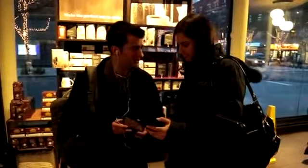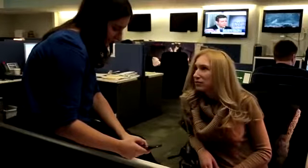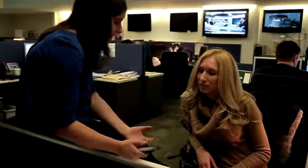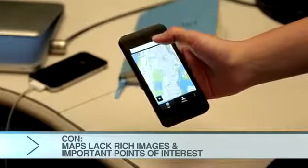Can you get a cool wallet case like this? No, but you can get this cool battery pack. What about the map situation? Yeah, that's got its own set of issues as well. Unfortunately, it doesn't have like a 3D view like Google Maps, and also it doesn't find all those points of interest, so I couldn't find a restaurant and I couldn't find ABC News yesterday.